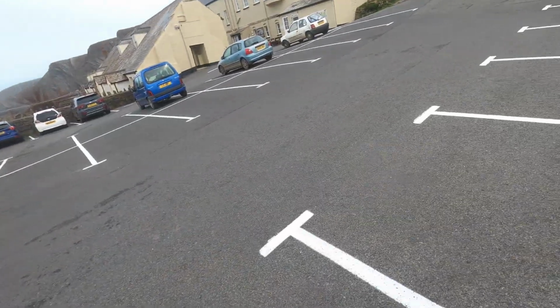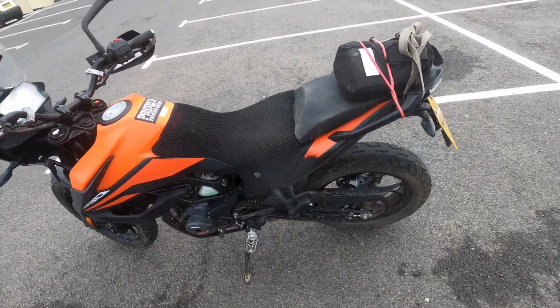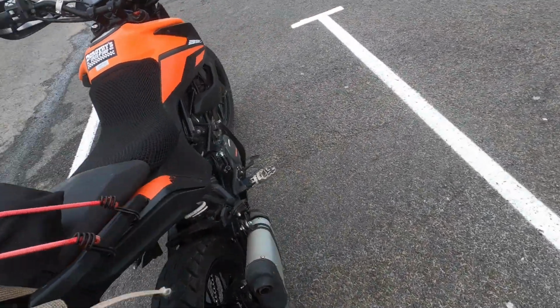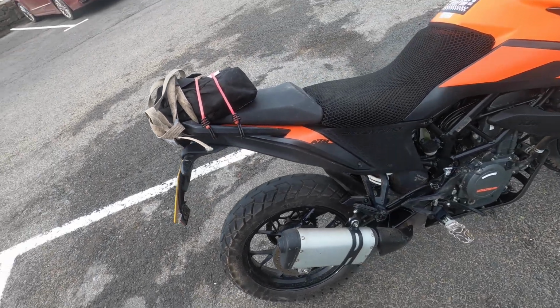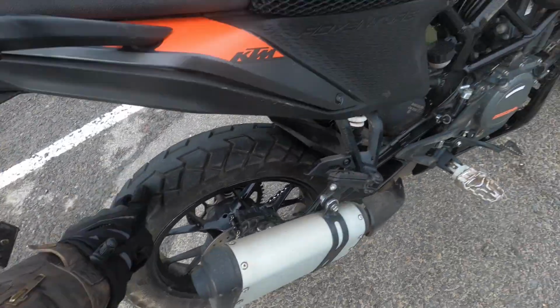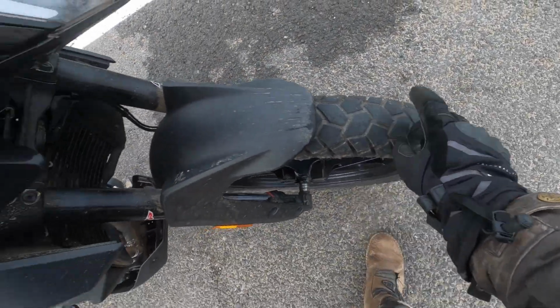So there's the bike, KTM 390 Adventure, still running the standard Continental TKC 70s, lasting really well. The back's got quite a bit of wear on it actually, and the front's doing alright, although it's starting to wear a bit unevenly, so that's getting ready.